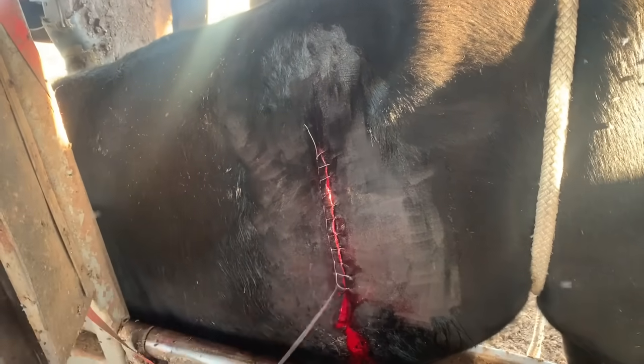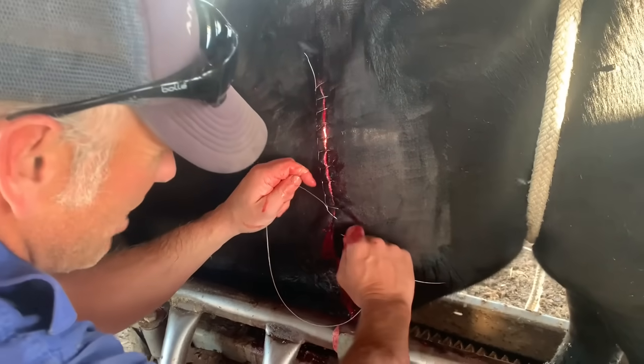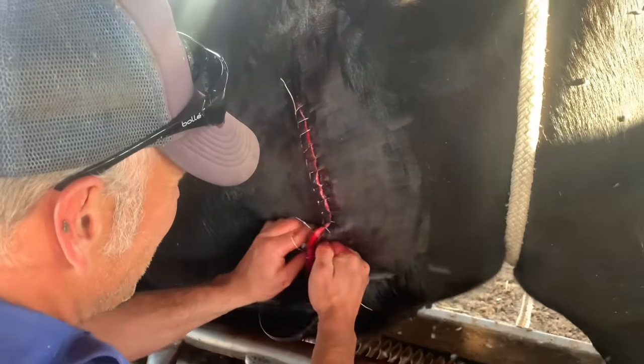And I got that blood because it's in there on its own. It's all anaerobic, meaning no oxygen. Well, it probably turned into a huge abscess.